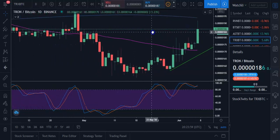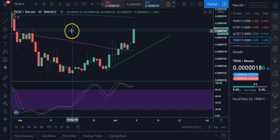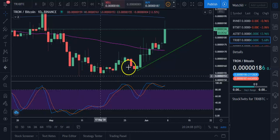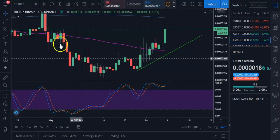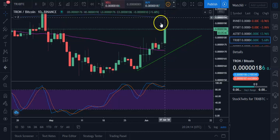I want to go over Tron here. I want to look at Tron. Nice little swing here. I like when these things swing like this. When you see that top there, the double top up there, and then it swings down and makes a nice little U shape. Sometimes it comes back up, sometimes it doesn't.